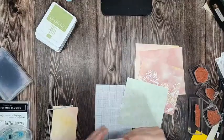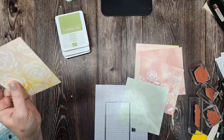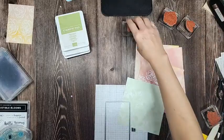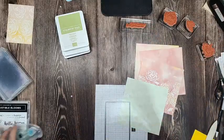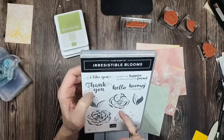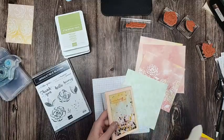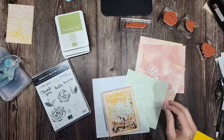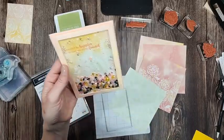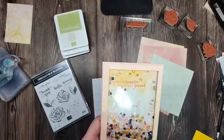So, I have got the most exciting thing. Well, to me it's exciting because it's new, because everything that's new with Stampin' Up! is exciting to me. So, we are going to play with the Irresistible Blooms sweet set. It's not even live yet. You can't even get it unless you're a demonstrator. It's going to be an online exclusive, so it will never be in a catalog. But you can get it online, which I like, I guess.